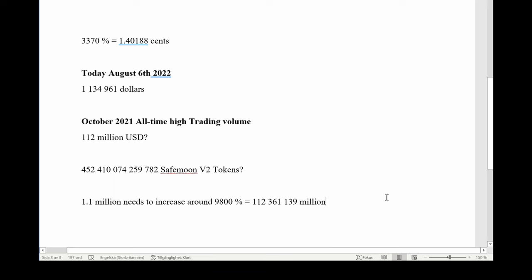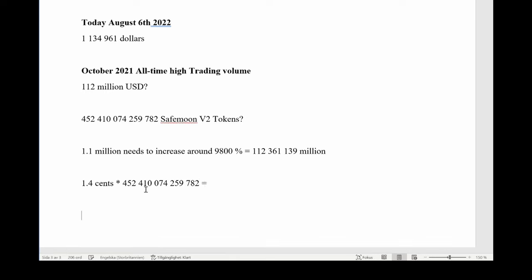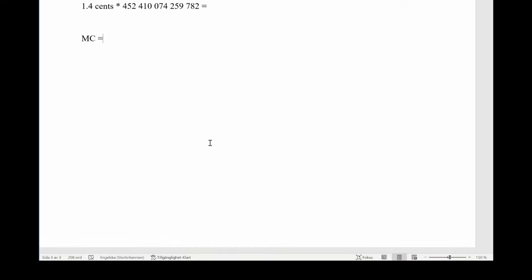So great, now here are these numbers. With a price of 1.4 cents and a total supply of this, times that, what would the market cap be? Equals the market cap. We have a stunning, get ready for it, 6,333,741,046.948 cents. So this is actually the market cap then.